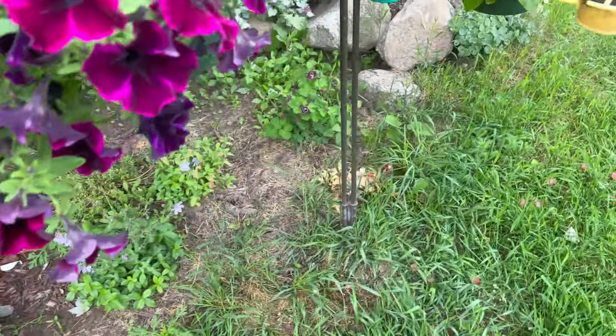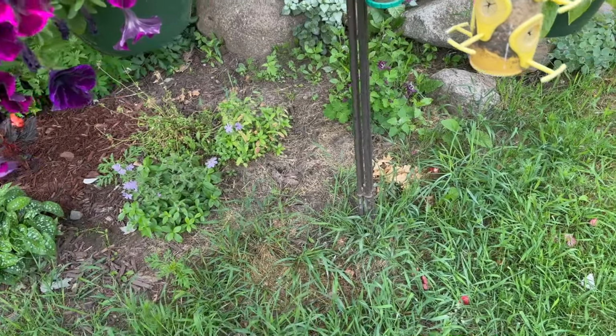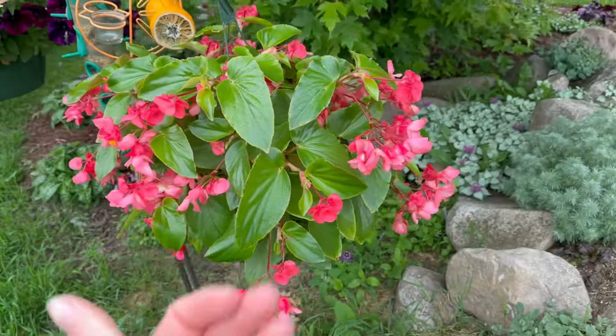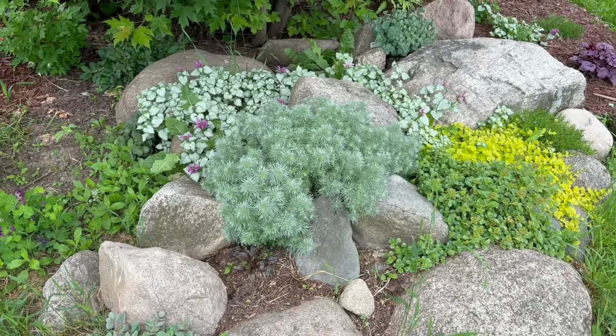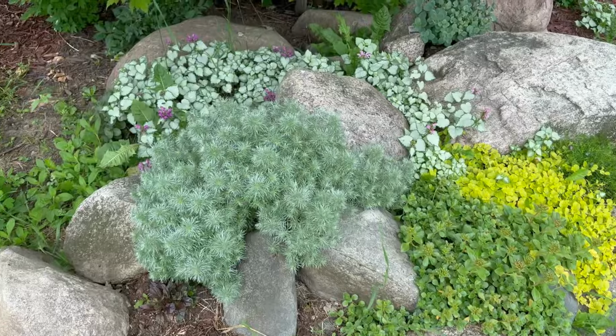And coming over here, I do need to kind of fix this area. Weeds and all that stuff. It's under our bird feeders. I have a couple hanging baskets. But over here is my rock garden. I absolutely love it. Absolutely love it.